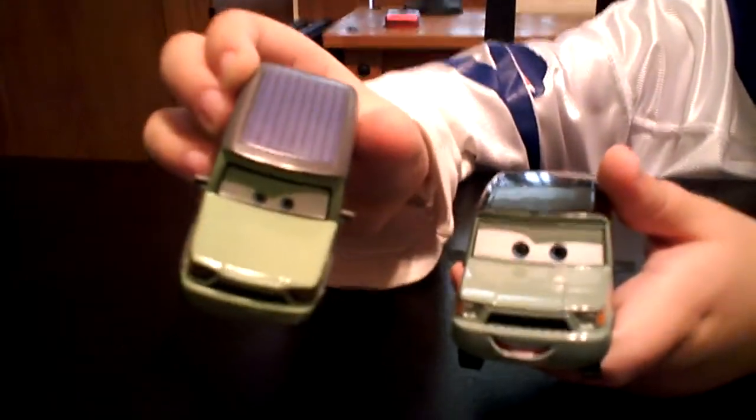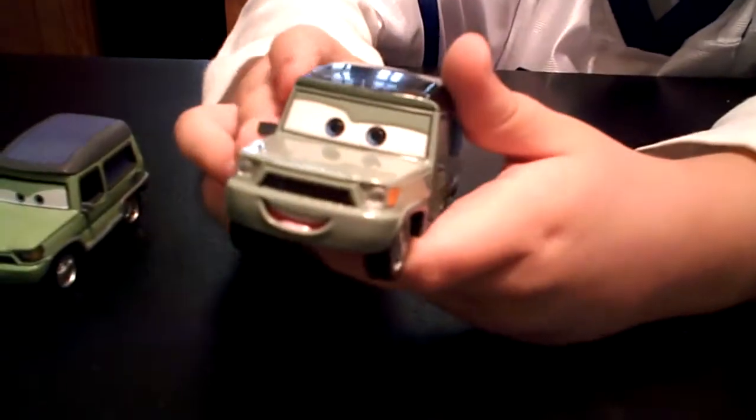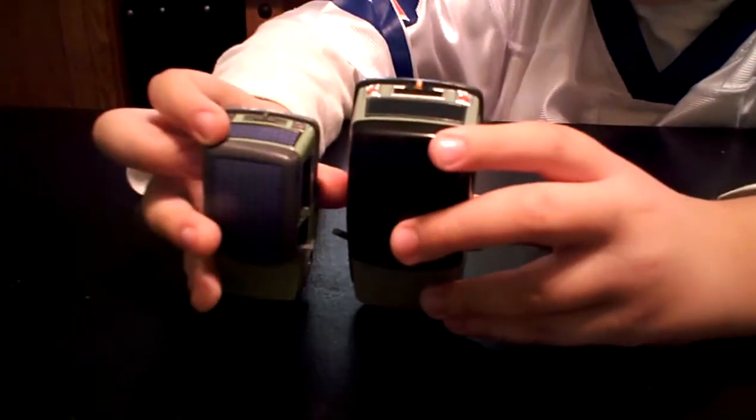You can find this at Big Lots and everything pretty much always. And this you can only find at the Florida Disney stores, and he is bigger. One is bigger, and he's got that roof, and the back windows are different, and the side windows are different.